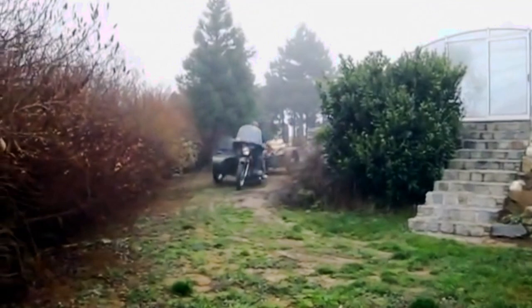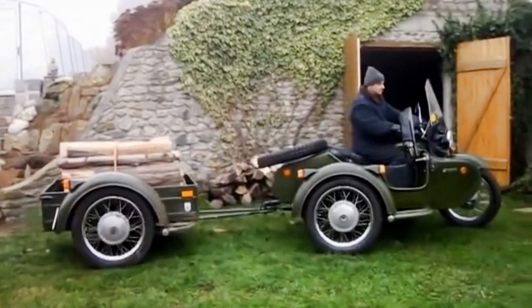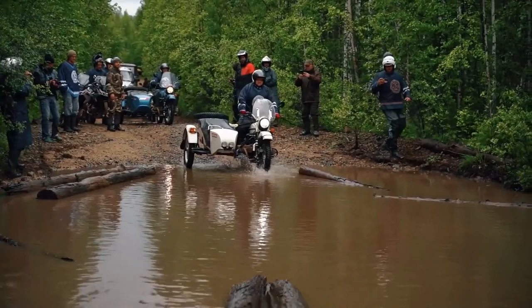Very heavy duty and rugged motorcycle designed specifically for sidecars. And the two-wheel drive models in particular are built to be used in the worst possible environments imaginable. Places where all other motorcycles would fail.